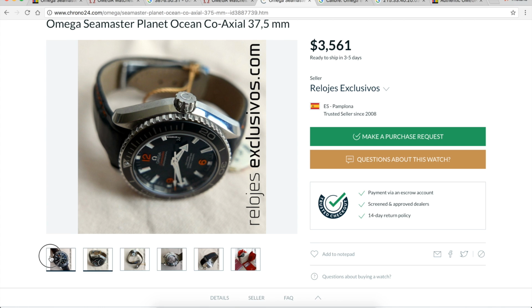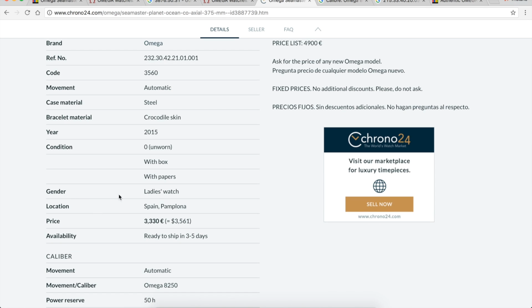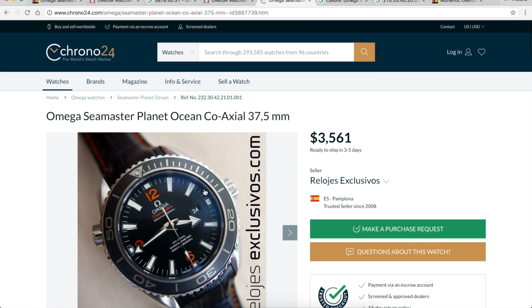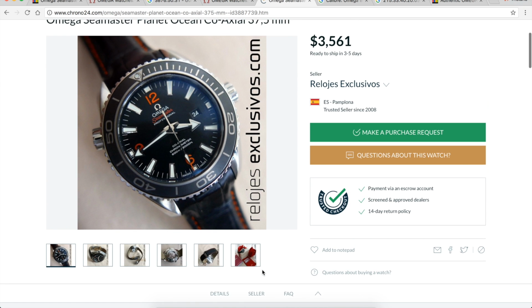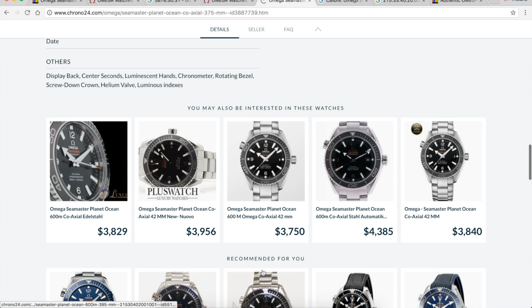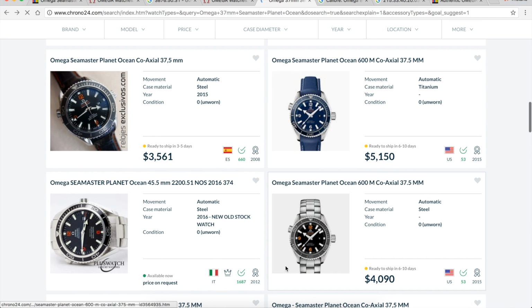Wow, it's pristine. 37mm. But why do they list this as ladies? You see, gender, ladies. Why is that a ladies' watch? Why can't I wear that? That would do me absolutely perfectly. I mean, I'd prefer the blue, but why is that a ladies' watch? It makes no sense.